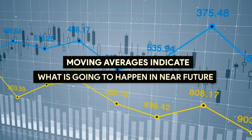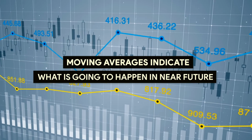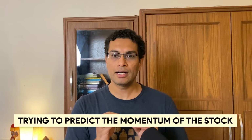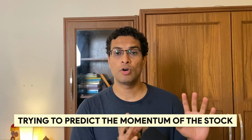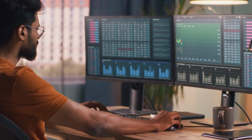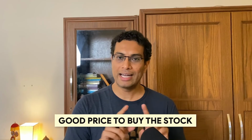Now moving averages are forward looking or leading indicators. Leading indicators means that it indicates what is going to happen in the stock in the future or near future. So in simple terms, it is trying to predict the momentum of the stock. And what are you trying to do? You are trying to do a short-term bet on this stock, and you are trying to identify a good price to buy it. Because if your entry is good on this stock, and even if you don't exactly know where to sell it, you will most likely sell it at a profit.